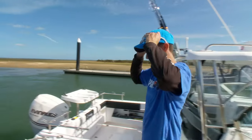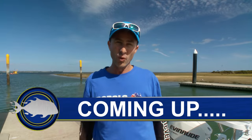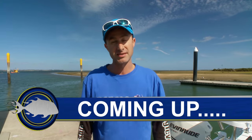Cars parked and it's time to get out of here. We're at Western Port, Stony Point, and while we've done a lot of snapper shows over the years on the show, we've never filmed one in Western Port. It's a tidal situation. We fished here for whiting and plenty of other species. And for most people, when they think of Western Port, they think of deep water and great big sinkers to catch gummy sharks and snapper.